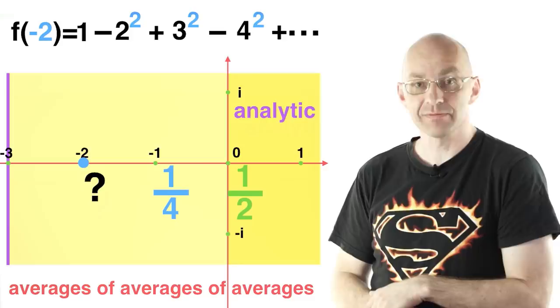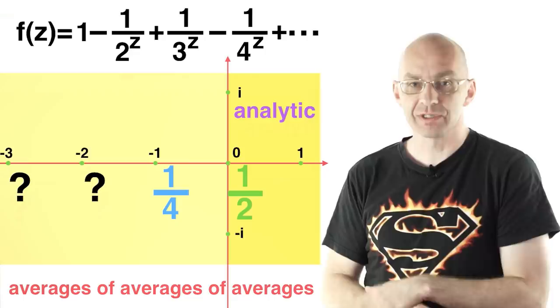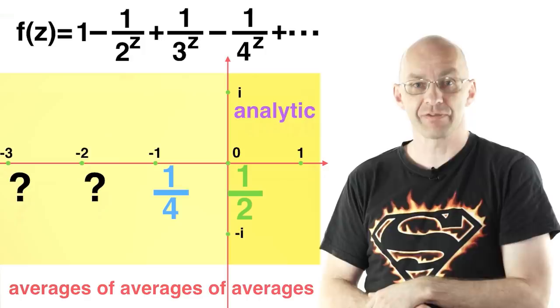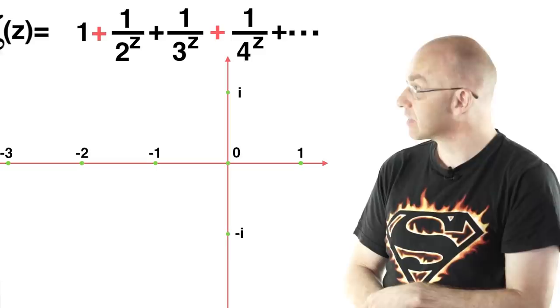And actually, a kind of nice homework assignment: what do these question marks stand for? A bit hard. All right. So these things are actually useful for defining the analytic continuation of this very important Dirichlet function. Now we'll change all the minuses to pluses. That's the Riemann zeta function.